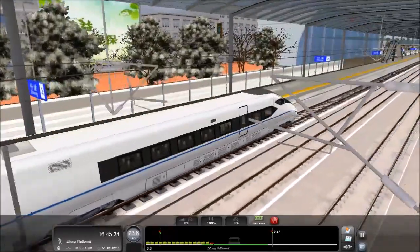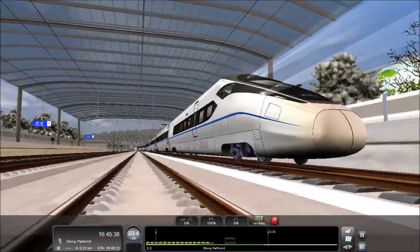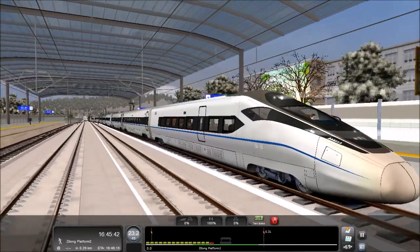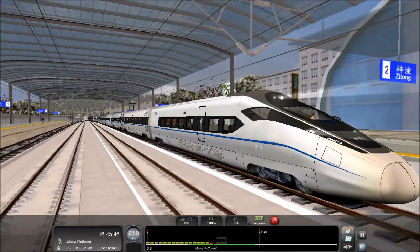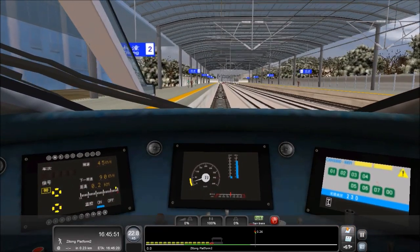That looks amazing. Also, what I'm looking forward to as well is JustTrains are actually working on two more trains for this route. They're working on the CRH2A and the CRH380A. So that's a different version of the one that we're coupled up to, and another version of this train. So I cannot wait to see those. That will be amazing indeed.